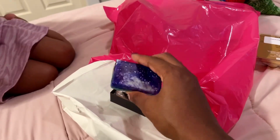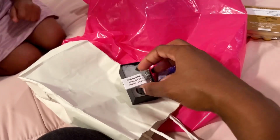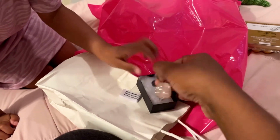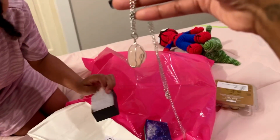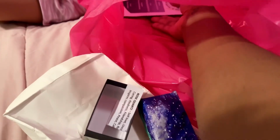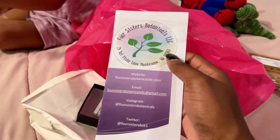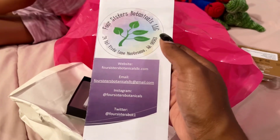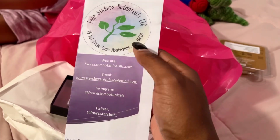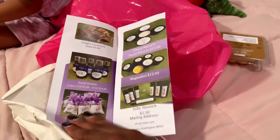Next. This is so cute. I got a rose quartz necklace. Hold on, babe. Rose quartz necklace. Took this brochure because I want to look at their online store. They're located here in Montesano, and I thought that was so awesome. Like, all natural pain relief. Can't wait to look at it.